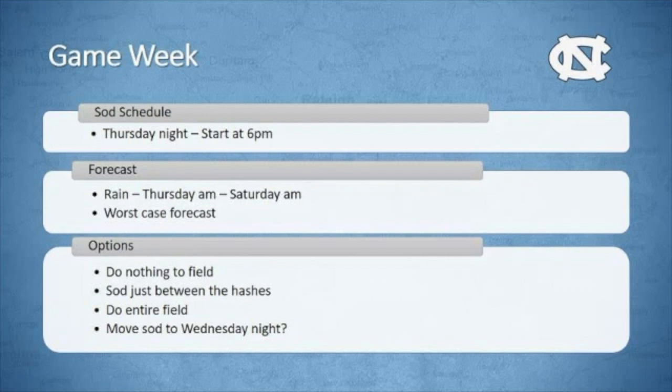So game week rolls around. For the last 6-8 months, Chad and I have been talking. Here's our plan when game week rolls around. Thursday night, we'll be ready to rock and roll at 6 p.m. Let's start, cut it out.